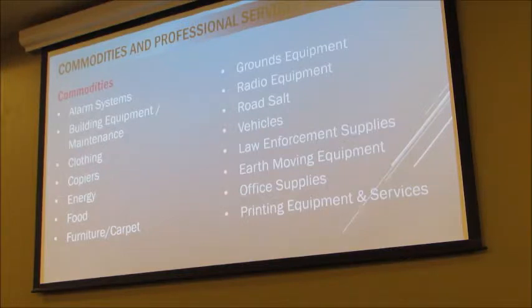So, examples of some commodities. The Commodities and Professional Services Division is responsible for purchasing a really wide array of products and services. The list in front of you covers only a small number of types of commodities handled by this group. One of them not necessarily obvious is energy. For our purposes, energy refers to the acquisition of natural gas, fuel oil, propane, as well as alternative energy and energy conservation consultants.